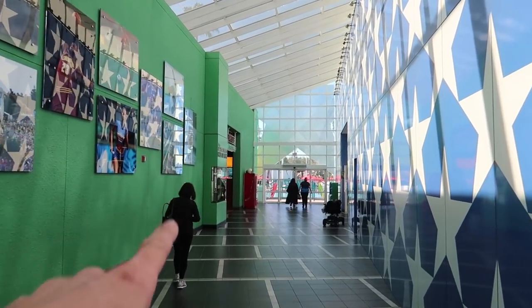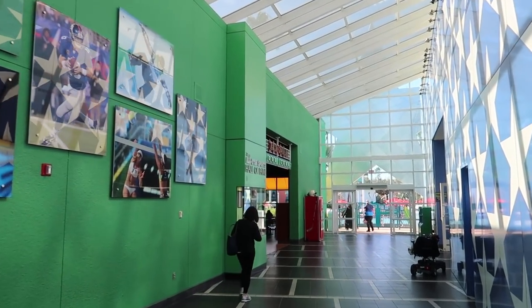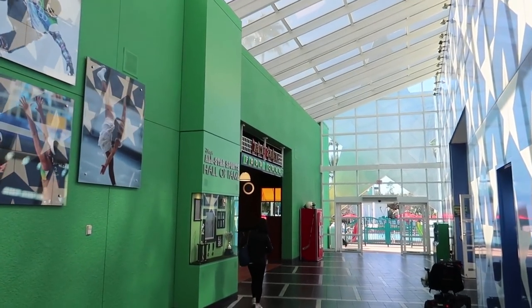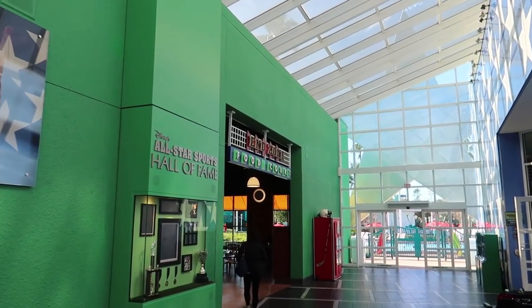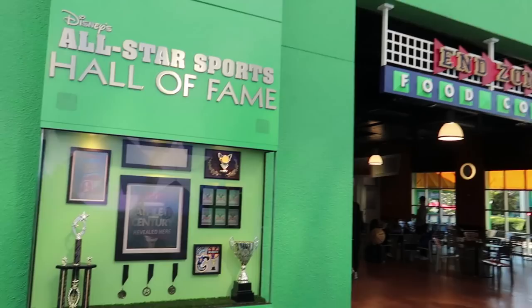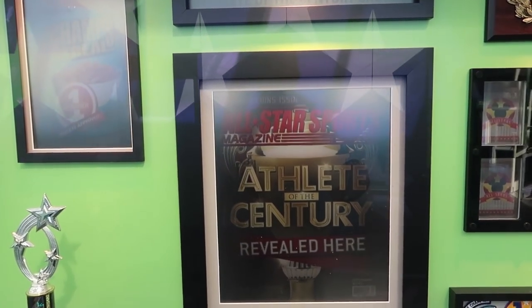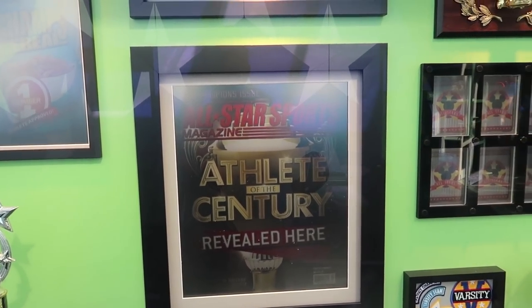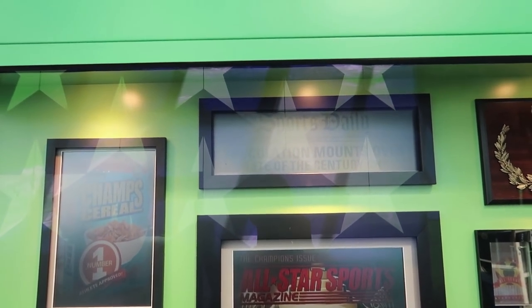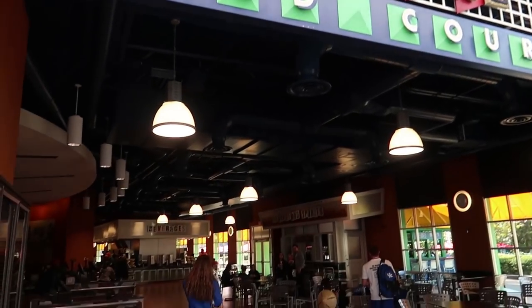There's another display, just like that one with the broken moving screens on it. And then a food court down here at the end called End Zone Food Court. Oh, this one's not broken. Look, you can see what the displays are supposed to look like. I don't know, maybe if you have your Magic Band on, it'll say something or show your name up here. Let's see what they have to offer inside End Zone Food Court.